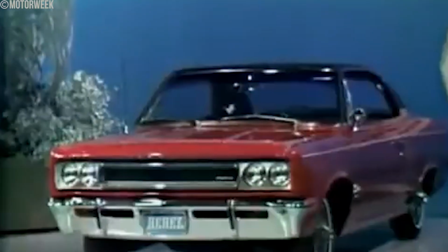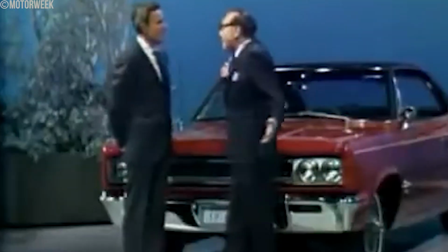After all, Rebel is a whole new line of excitement machines. Yeah, well, they're all such wonderful cars.